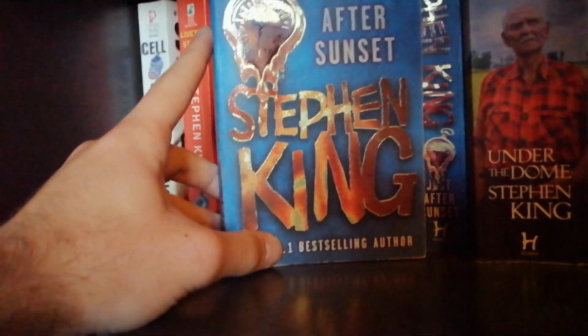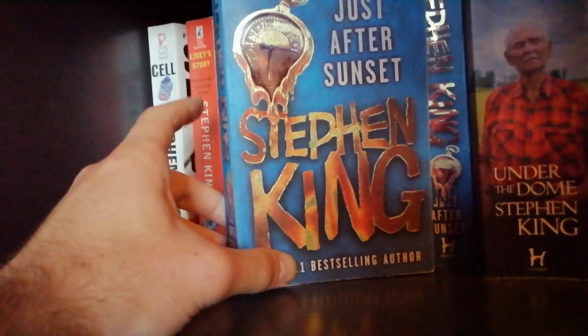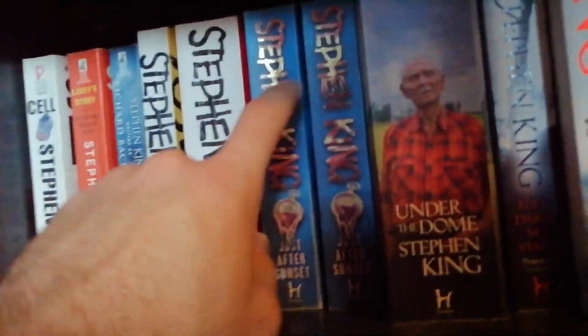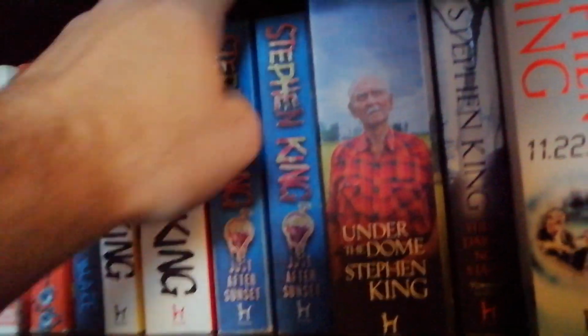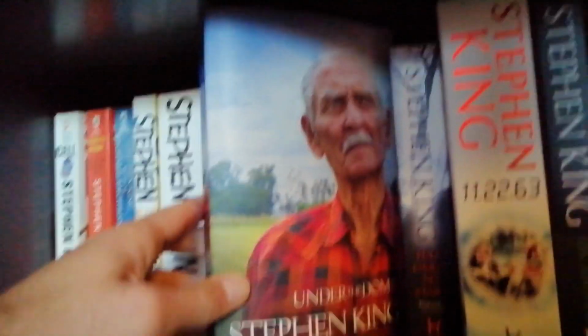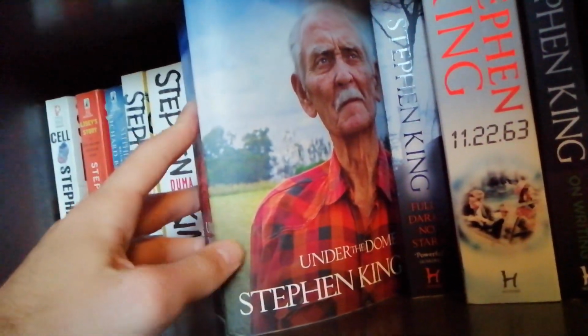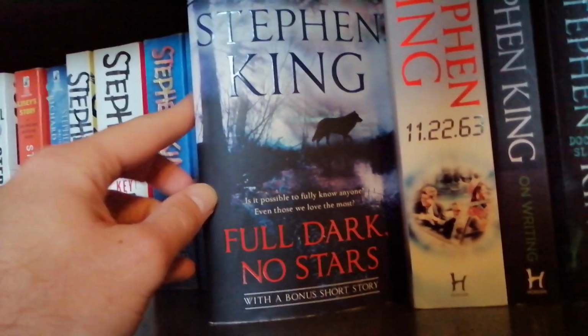Then we have Just After Sunset, which I'm not sure is one of the rainbow covers. I don't think it is. It has the same font though, so I don't know. I have that twice, I don't know why. Then we have Under the Dome, and I hate this cover so much, but I don't know why that is a thing. We have Full Dark, No Stars.